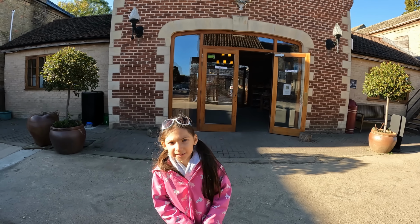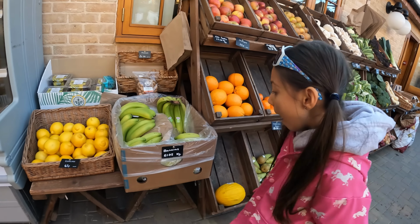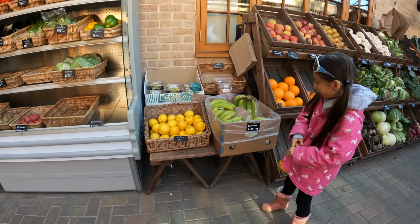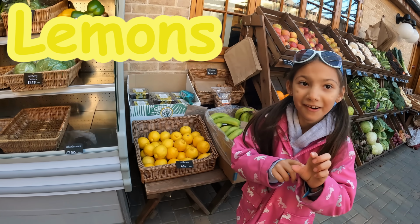Let's go in Jonas's farm shop. Let's go. Oh, my favourite, bananas. And they are yellow. Oh, the lemons are really good for you. And these are yellow.